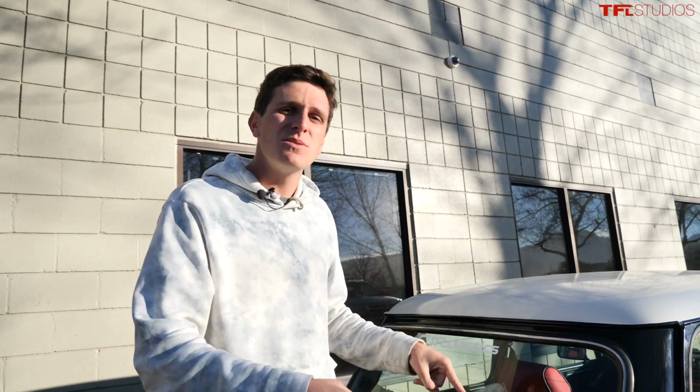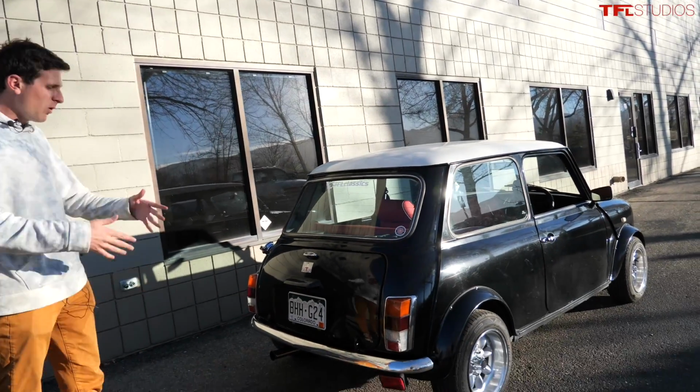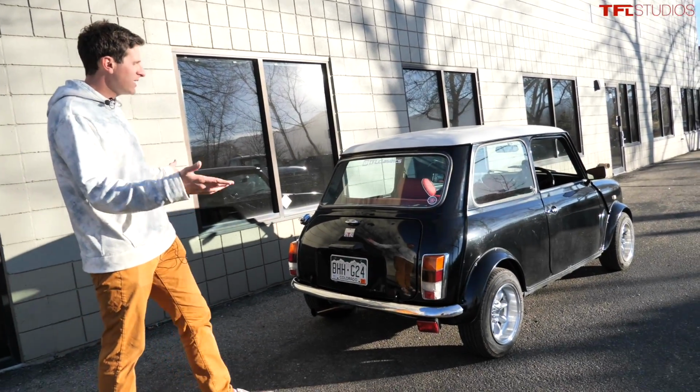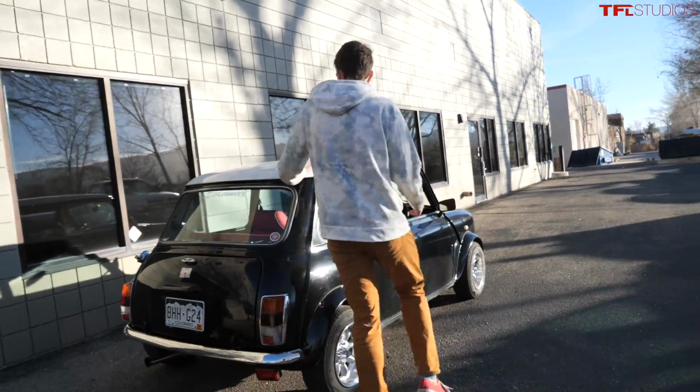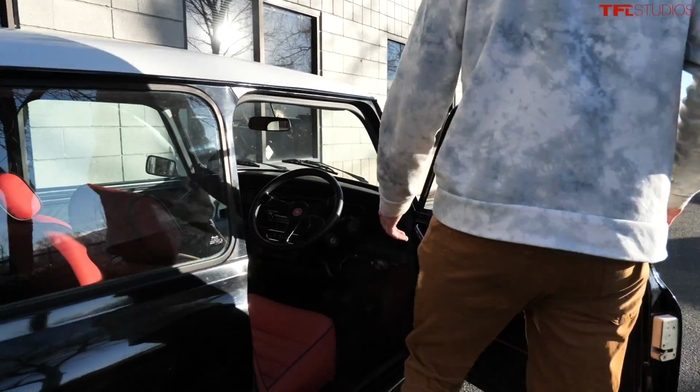They have air conditioning because the Japanese like to stay cool in the summer. But apart from that, just get one out of Japan. There's sites like the import guys that'll import you one of these, or a lot of them made their way over anyways, and then you can buy them. Now, this one was $5,000, which is a hell of a deal for a Classic Mini, but it was a basket case when I bought it.